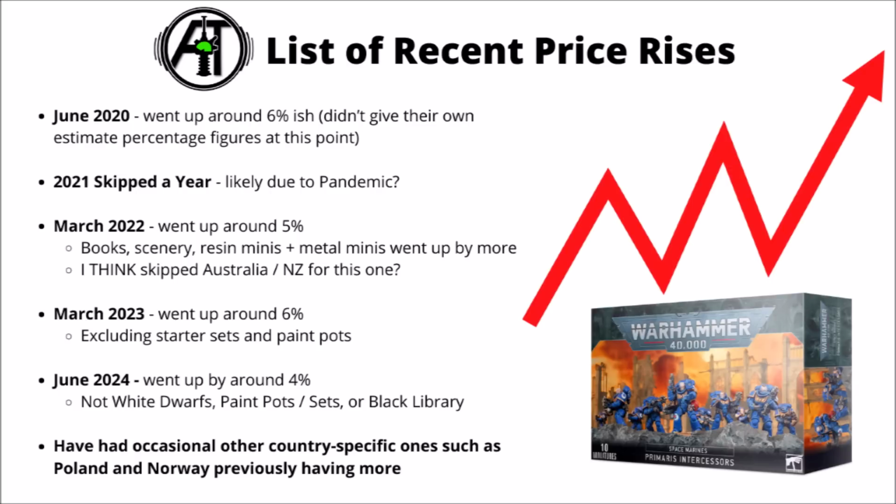I believe they left Australia and New Zealand out of one of the more recent ones. I don't know if it was that one or the one previously, perhaps to try and stop them getting even more astronomically expensive than they already are there. In 2023 it looks like they went up by around about 6% or so. That was excluding a few things like starter sets and paint pots, and in June 2024, the most recent one, they went up by around about 4%, excluding things like White Dwarfs, paint pots, or Black Library things.